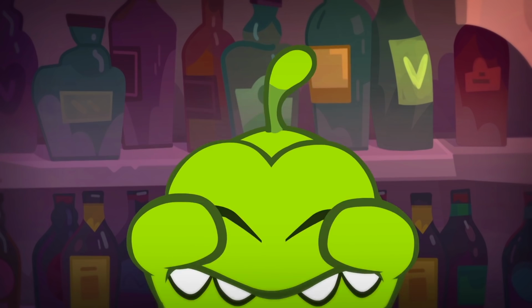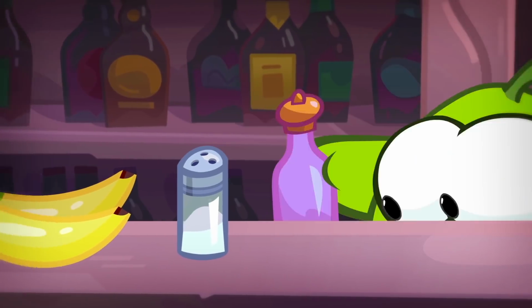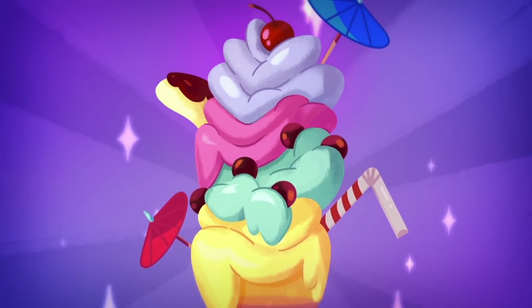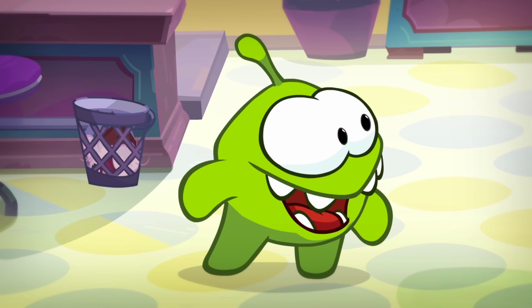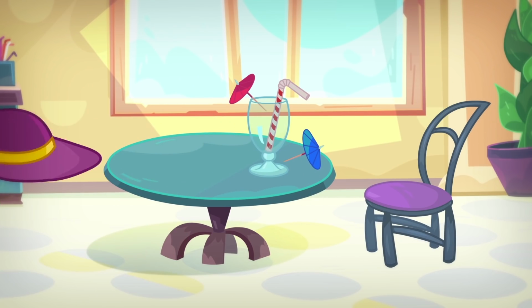All he knew is that he just wanted to impress her so much, so he got out all the sweetest ingredients he could find and he made up a wonderful surprise, the biggest, bestest dessert ever. She was truly impressed. It was so yummy she forgot all about her wet hat. Om Nom had done it. He saved the day with his dessert.